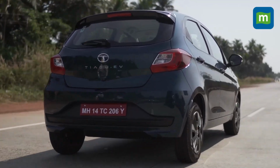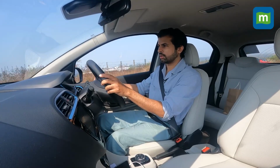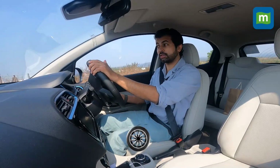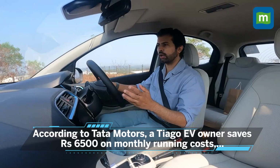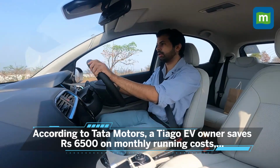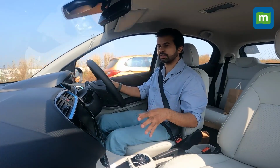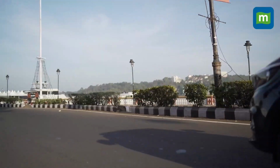Starting with the fact that, according to Tata, the overall monthly running cost for this car is about 1,500 rupees, as compared to the petrol counterpart, the Tiago Petrol, which is around 7,500 rupees. So the 6,000 that you do end up saving in monthly running costs, you can immediately put down in your EMI, and that, I suspect, is going to be one of the main draws of this car. Now, Tata has made it very clear that this is not a highway car. It's a city car. It can be a second car.